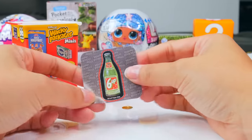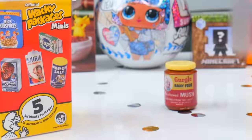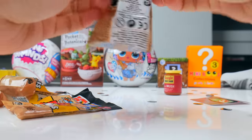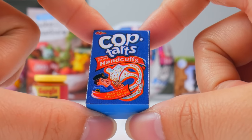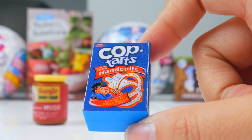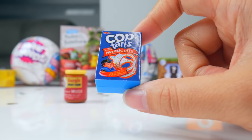Ooh, I got a sticker, a 6-Up sticker. One more up and that makes it something else. Okay, now how do I open this package? Let's just pour it all out. Wow, these are very, very sturdy, wacky packages. Would you like some cop tarts? Frosted handcuffs. Ooh, this is the only time I'd like to be arrested because I get to eat my handcuffs. That is so yummy. It says pastries for police officers.